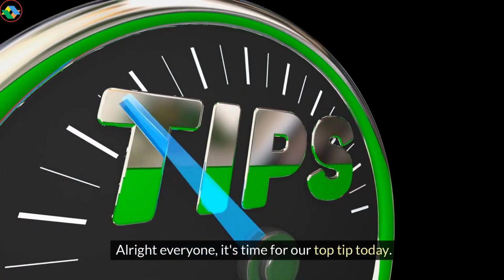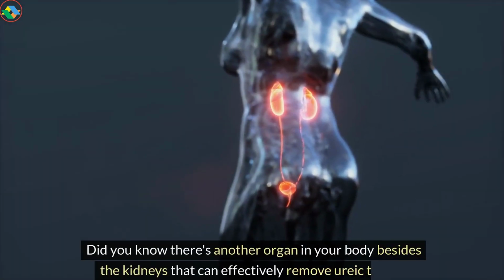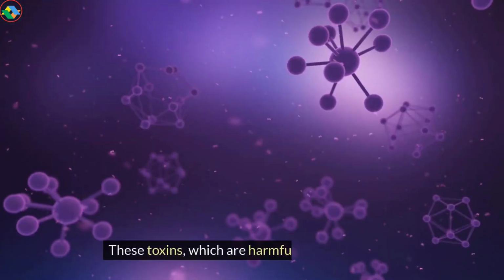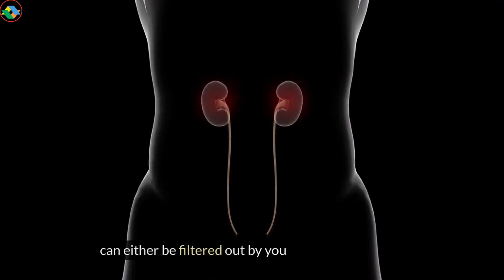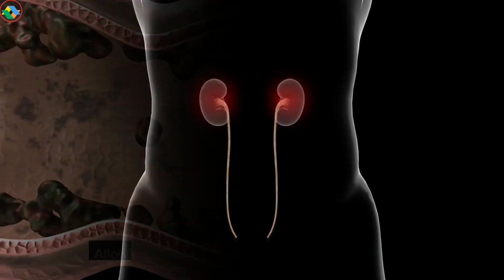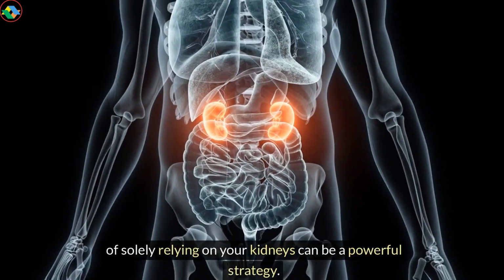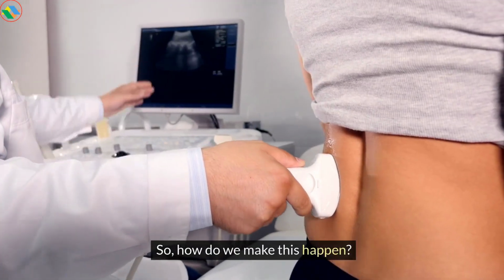Alright everyone, it's time for our top tip today. Did you know there's another organ in your body besides the kidneys that can effectively remove uremic toxins? These toxins, which are harmful wastes and acids, can either be filtered out by your kidneys or expelled through your gut. Allowing your gut to handle this detoxification process instead of solely relying on your kidneys can be a powerful strategy. So, how do we make this happen?